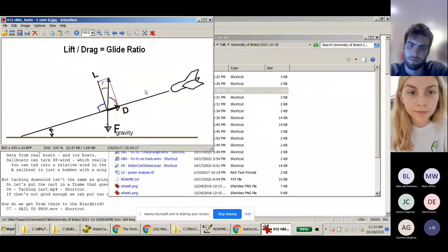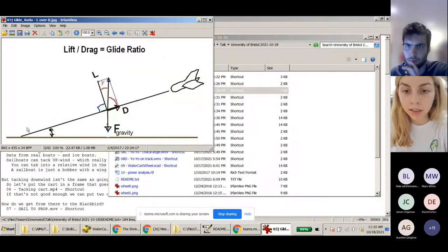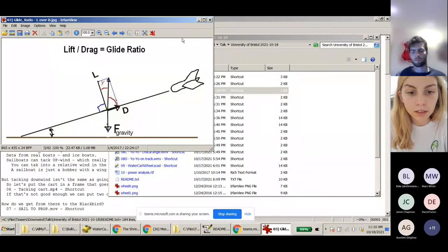It's useful to know that lift is always defined as being perpendicular to the flight path, and drag is along the flight path against your direction of travel. In this case, you can see that the lift and drag add together vectorially to oppose gravity. So here you have an aircraft following a glide path at steady state, just showing the lift, the drag, and the gravity. Those are all the forces involved, and that will come into play on this thing.